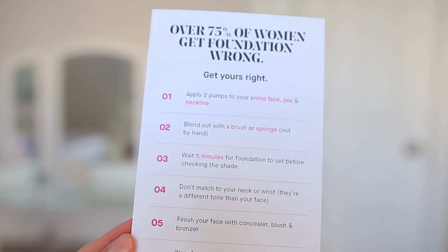It's kind of like the Milk Makeup one, but I like this one better because it is more hydrating on the skin. I'm just gonna prep with this. Pretty much put this all over. So in the box, I do get this little card here. It gives you kind of like a step-by-step on the foundation.